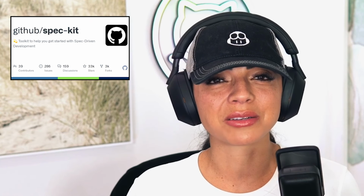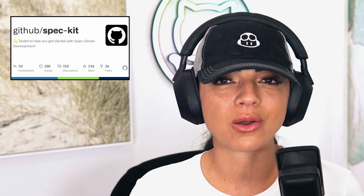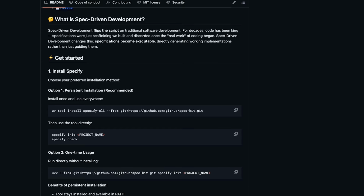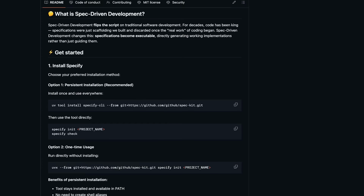And speaking of GitHub, we are rethinking software development itself. Have you checked out the recently dropped spec-kit? It's got over 30,000 stars already. It's a toolkit that flips how we build software. Instead of writing code first, you write specs that become executable.